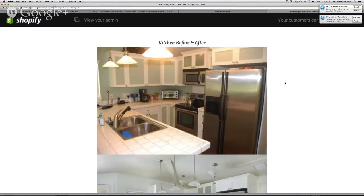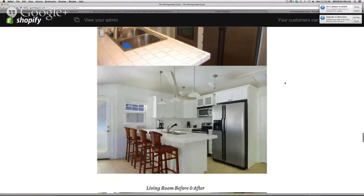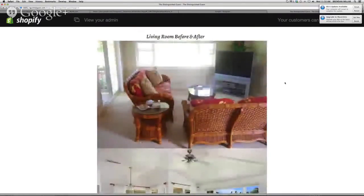So here's a little before and after of the kitchen. The before picture, and then the lenses that they use, the wide angle lenses, make such a huge difference. And just really freshening it up and painting it white really just feels bigger. Yeah, it's so much more modern. It just looks great.